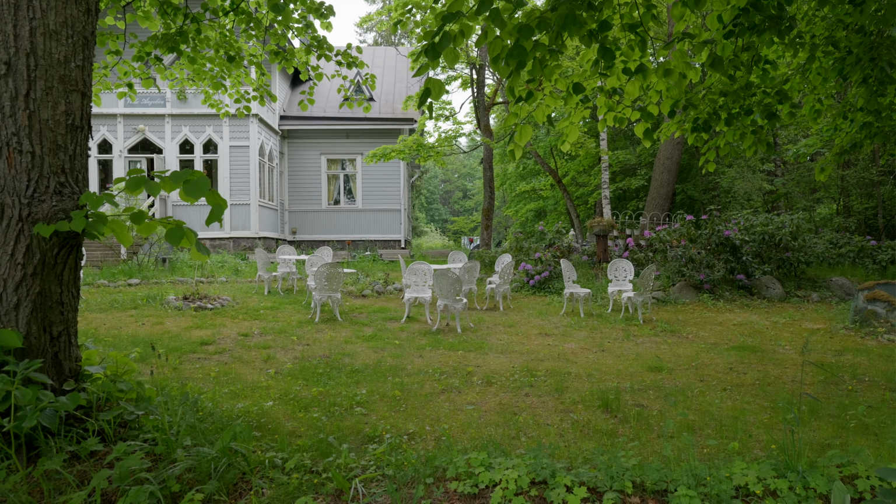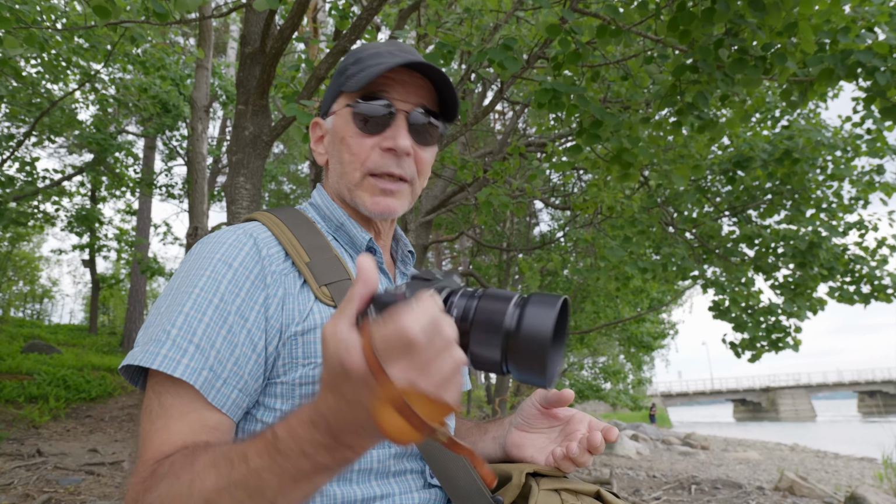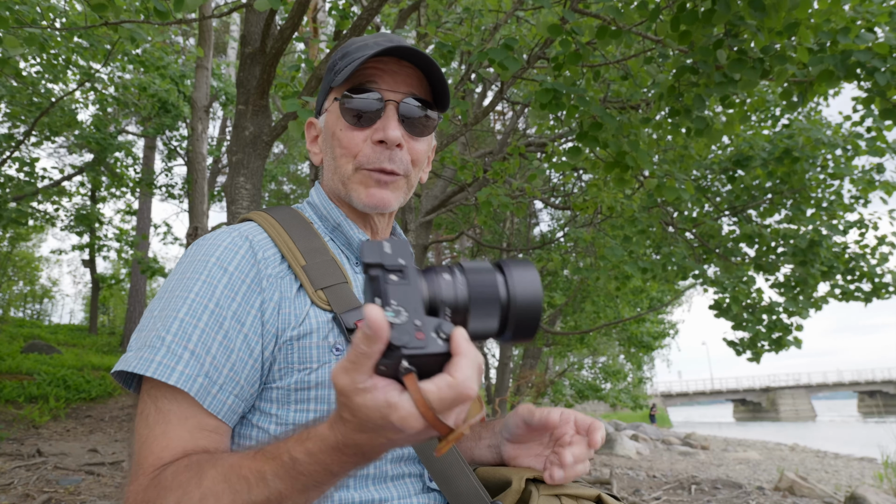The light is really dull and not interesting at all. And I think I have enough pictures already, so time to head home and take a closer look at some of these photos and share my impressions on the optical performance of this Brightin Star 50mm f1.4.